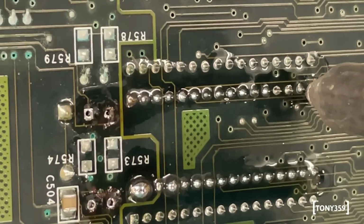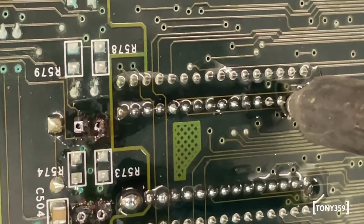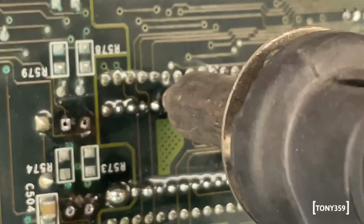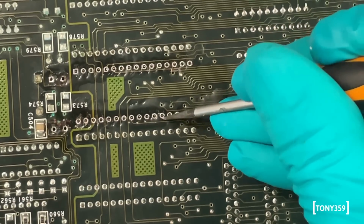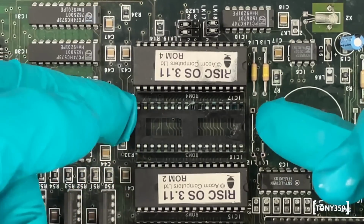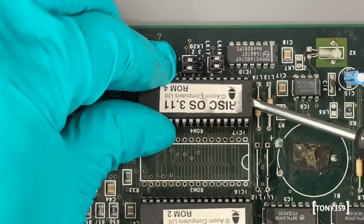Then it's time to use the desoldering gun. Each pin is warmed up for a second or two to allow the solder to fully flow, and finally the pump is triggered. At the end, I wiggle the pins with a small screwdriver. That usually breaks any small solder bridges which might be left behind. And it worked! The socket came off with no effort whatsoever.